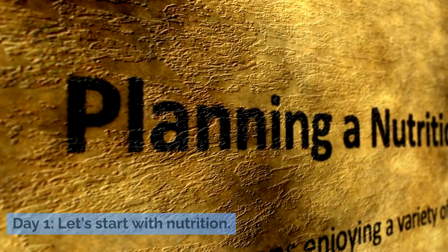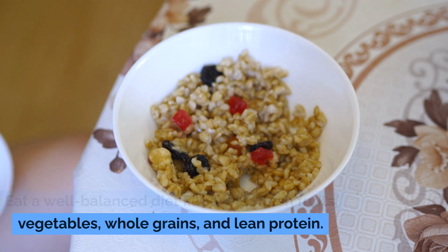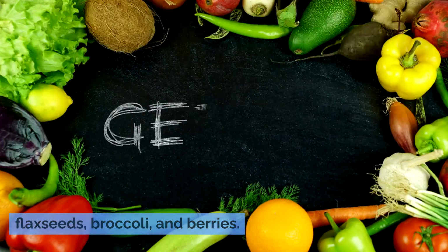Day 1. Let's start with nutrition. Eat a well-balanced diet filled with fresh fruits, vegetables, whole grains, and lean protein. Stock up on hormone-balancing foods like flax seeds, broccoli, and berries.